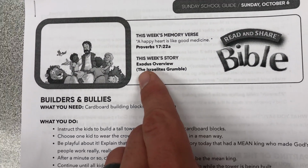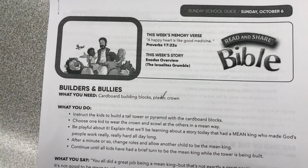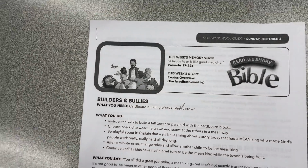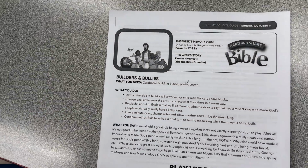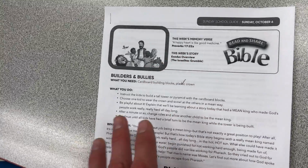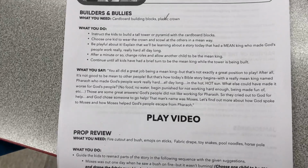Today's story is going to be an overview of the Exodus story, the escape from Egypt, and kind of looking at how the Israelites grumbled through that. So it's a very general overview. We're going to skip over the 10 plagues and focus more on how the Israelites kind of grumbled at different times, but ultimately God came through as he had a plan all along.